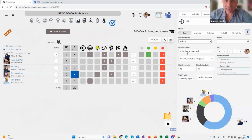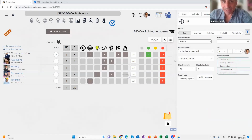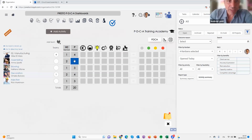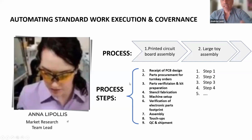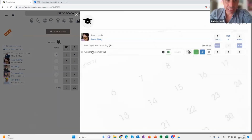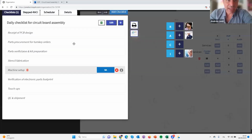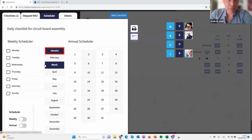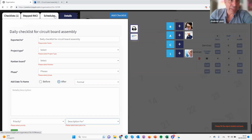So now, in this case here, let me put the filter back on. Show me only stuff that was open today. So there's nothing. So now we want to launch this project, this process, so we can govern it. Now, I should have showed you, while you're on this panel over here, you can actually say, this checklist here, I want this checklist exported to Mike's dashboard on a weekly basis every Wednesday.